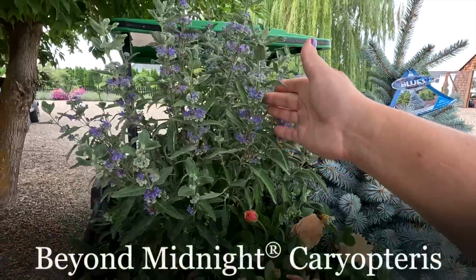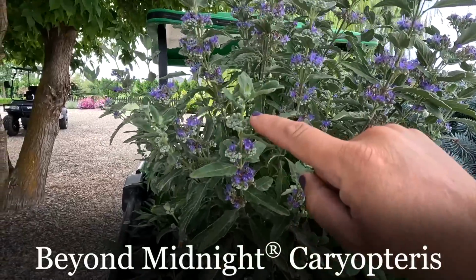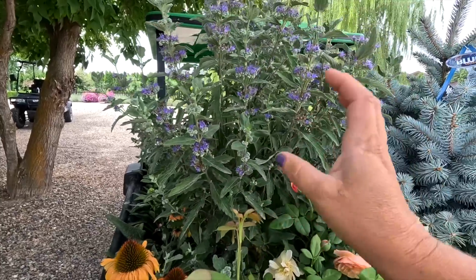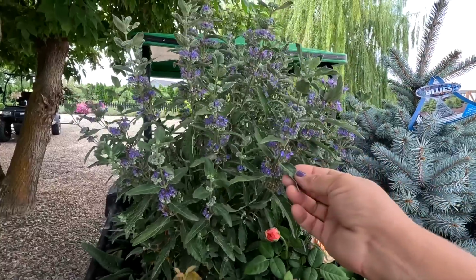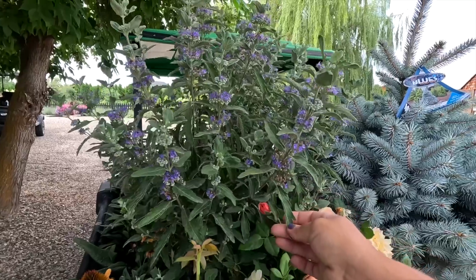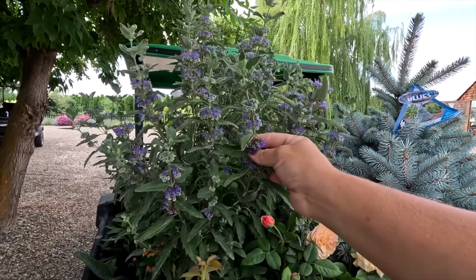Then we've got the Beyond Midnight Caryopteris, which has been in bloom for a little while. You can see a lot of the buds are still tightly formed, so those will gradually open up. But you usually get mid-summer color all the way through the rest of the year, and they're just so beautiful. They're an easy care plant. They don't want a ton of moisture. They want full sun. They don't mind if it's crummy soil. They just want a spot that's well draining, and I think that they are happy campers.